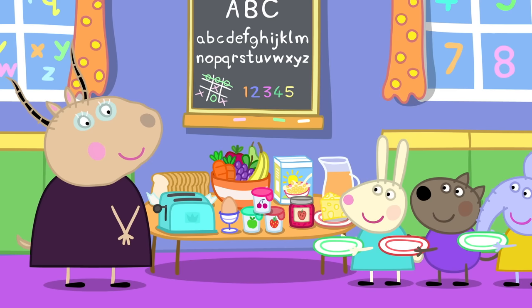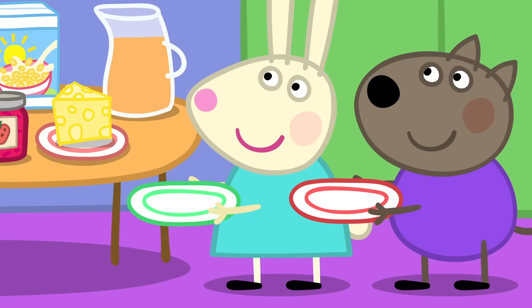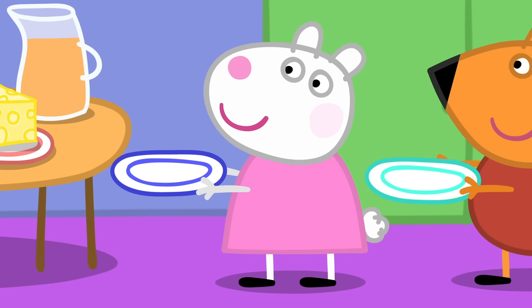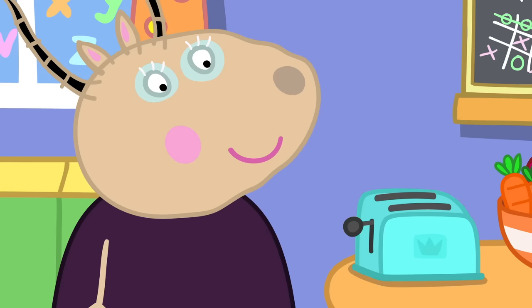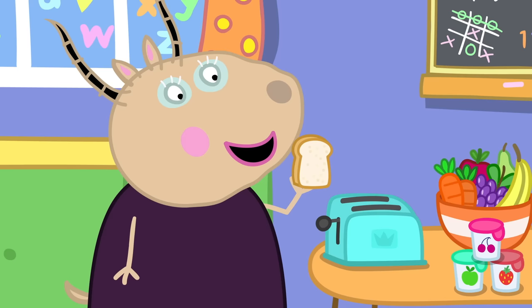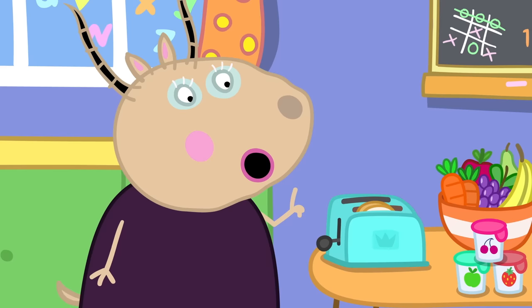We have bread, cheese, jam, porridge, yogurt. May I have carrots for my breakfast, please? Yes, you may. Can I have cereal, please? Of course you can. Madam Gazelle, can I have toast, please? Yes, Susie. I shall make you some toast. Does anyone else want toast? No, thank you. Okay, the bread goes in here and we push this lever down. The toaster gets very hot, so please do not touch it.